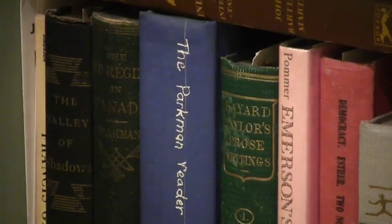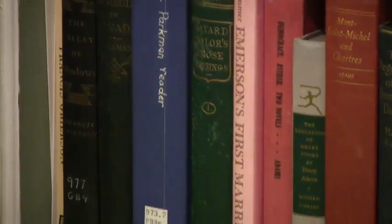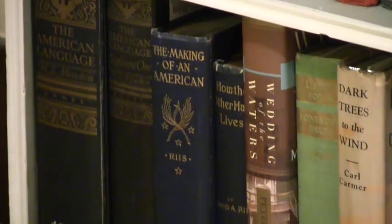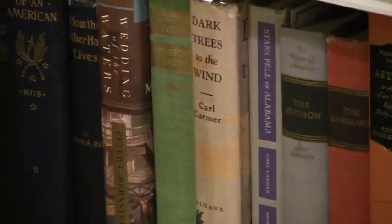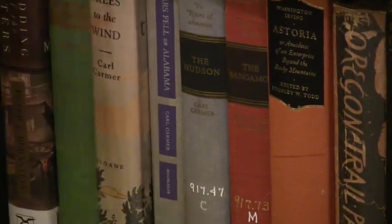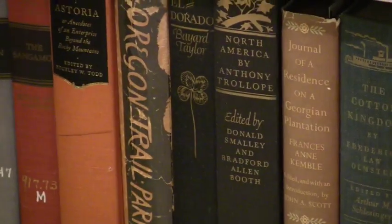Going down here, H.L. Mencken's great multi-volume book on the American language, How the Other Half Lives by Jacob Riis. Carl Carmer, who was a regional writer about New York. I have a number of his books. Also, Stars Fell in Alabama, which is about his time in the Deep South. Oregon Trail, Francis Parkman. More travel books from the 19th century. History of California. This is a book of interest.